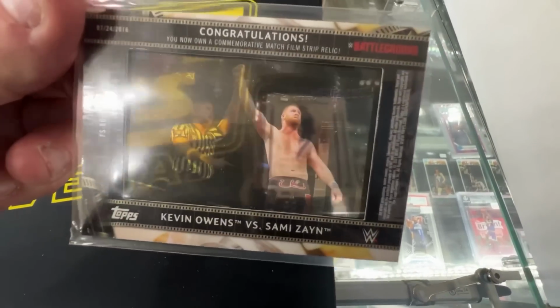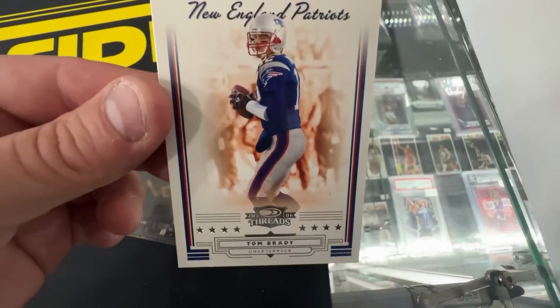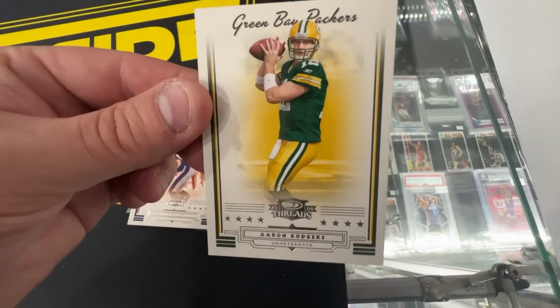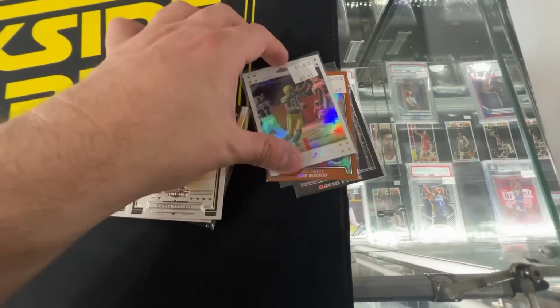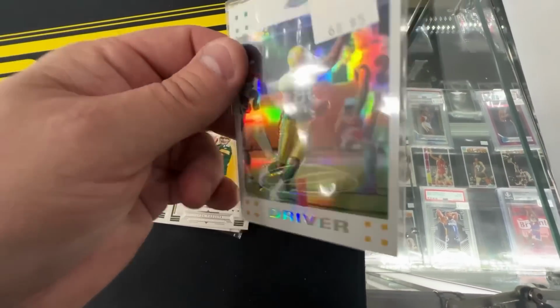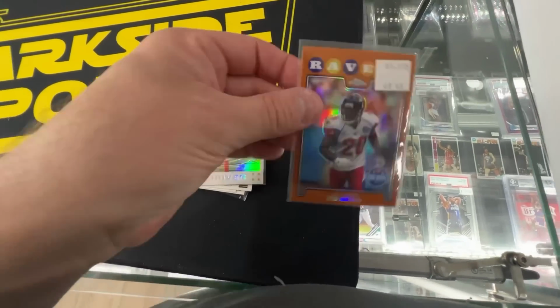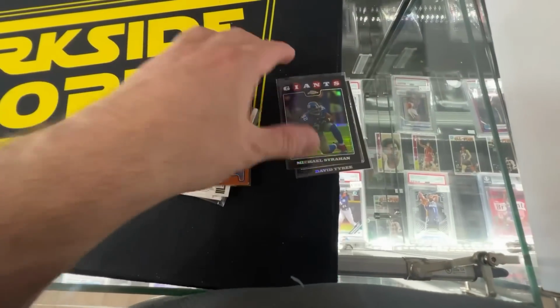Love these film strip cards. Anything that's interesting and unique, that's WWE. These, I believe, are 2006 Threads. Old Tom Brady stuff I'm going to get. Aaron Rodgers, what's that, second or third year Aaron Rodgers. Definitely going to pick that up. These are all numbered Donald Driver from 2007, numbered to 859. I think I got that at $5 or $6 on eBay. This is an Ed Reed Hall of Famer, numbered. Going to pick that up.